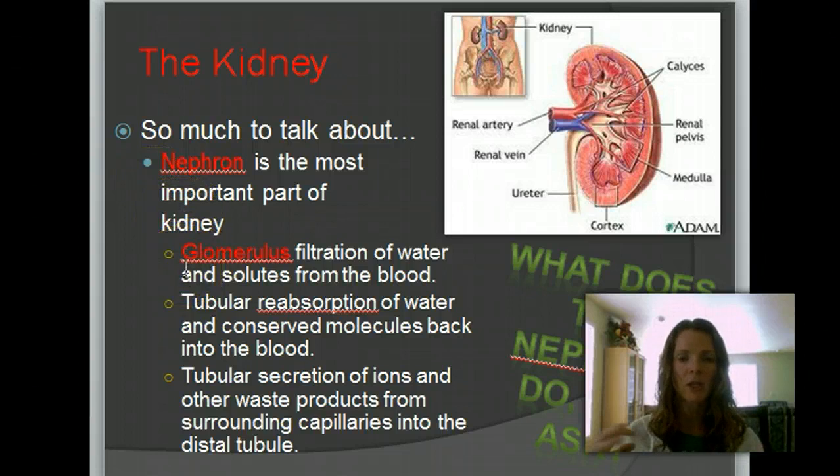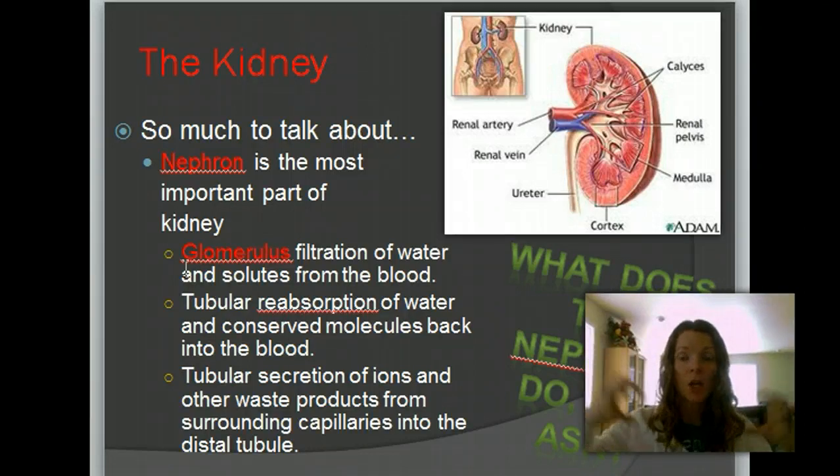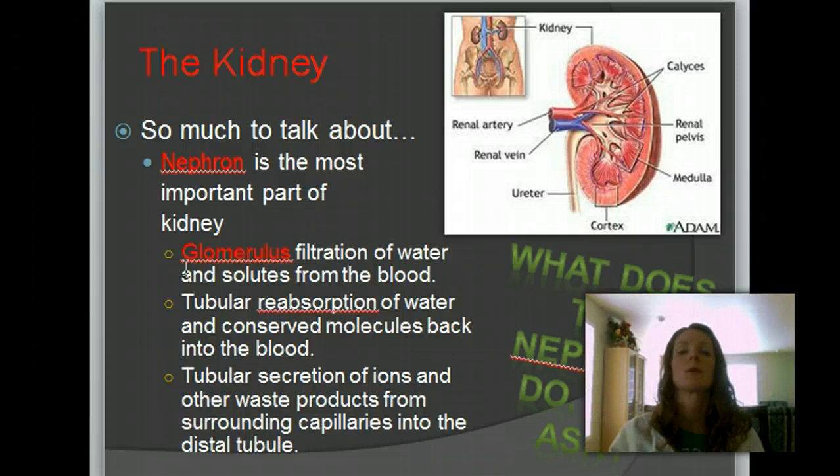You have something called the glomerulus, which is a filtration of water and solutes from the blood. Basically you have this area called the glomerulus, and this is part of the nephron as a whole. The glomerulus filters that blood and takes the water and the solutes out, kind of everything out of the blood, good and bad. That's a good thing. It takes everything out of the blood, so you just have your red blood cells and the plasma that makes up the liquid portion.